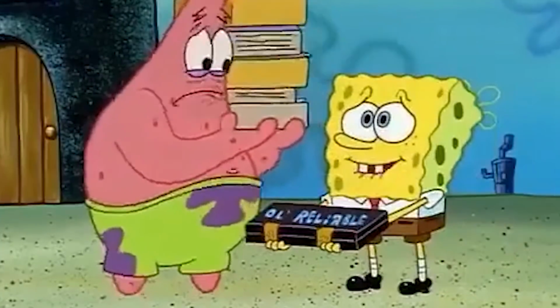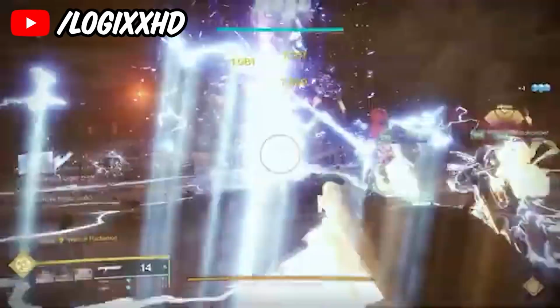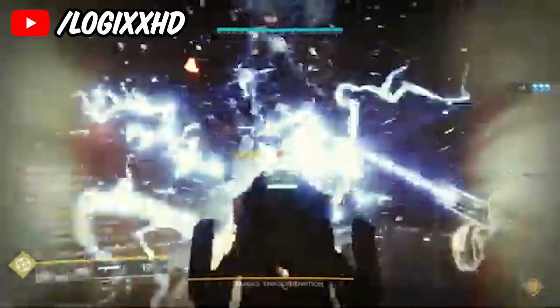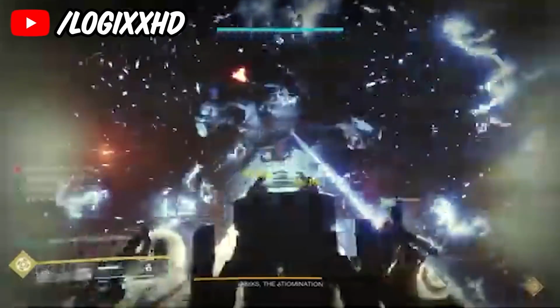The Lunafaction boots with Well of Radiance is the original PvE build ever since Forsaken back in 2018. When you drop a rift down for your team, they get super fast reloads from Lunafactions, and they can actually help recharge your next rift even faster, just by standing in your current rift.